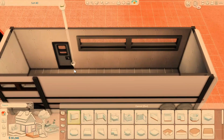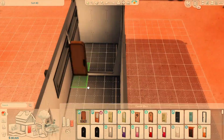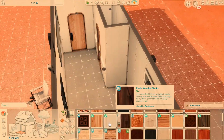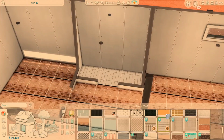But yeah, we are gonna go inside now, or maybe in a second, and we're just gonna split up everything. There's a little room, there is a bathroom. We actually fit quite a lot of stuff in this trailer. I was quite impressed with how much I was able to put in here.